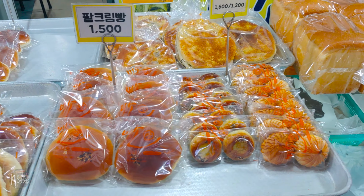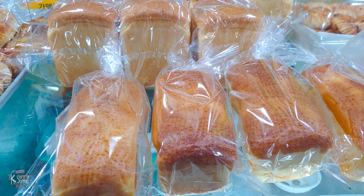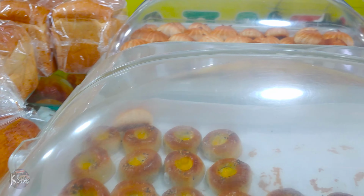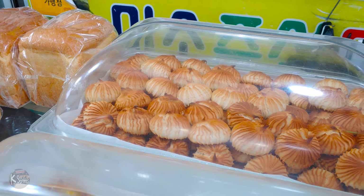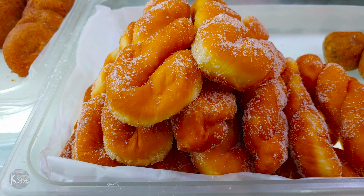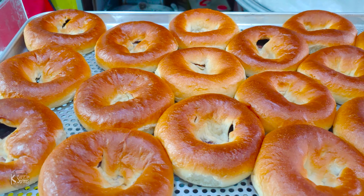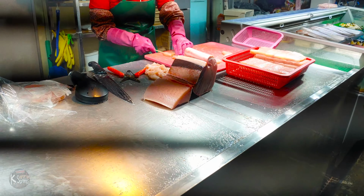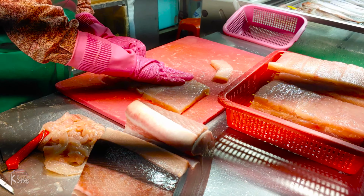$1. It's around 6 p.m. right now, and many shops have already closed for the day. Shark meat. In this region, it's called dombeki, a traditional local delicacy.